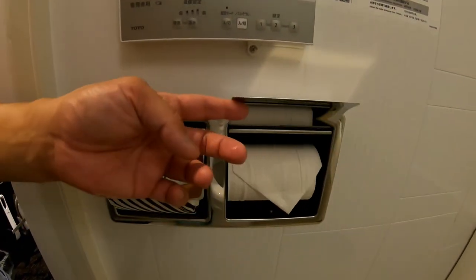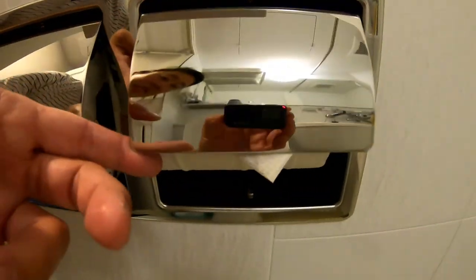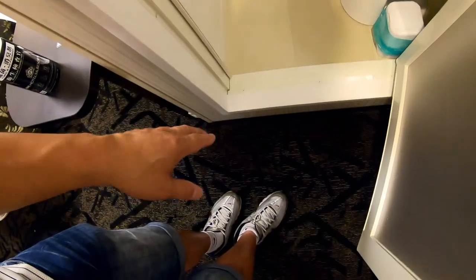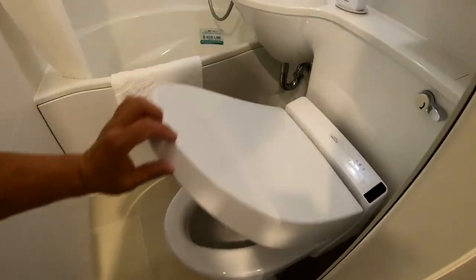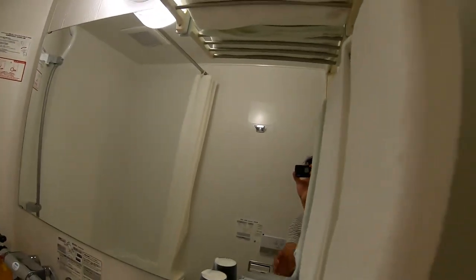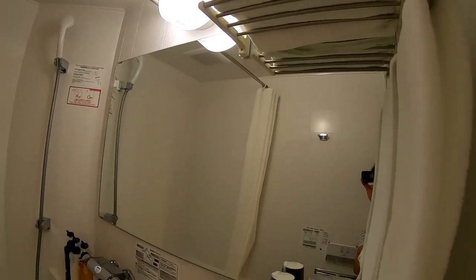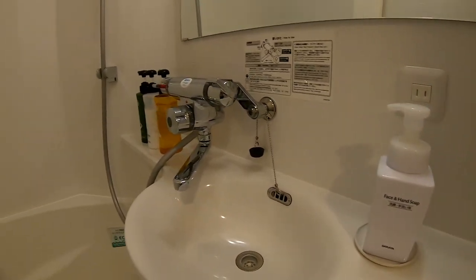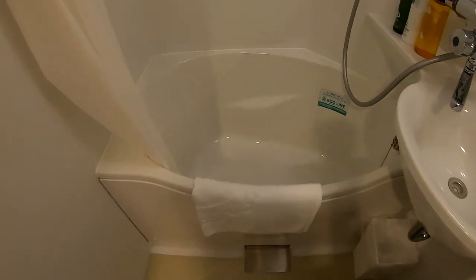Nice. They do this in Japan, especially at hotels. You have to take off your shoes before you go on there. Okay, I'm gonna shut this. They've got towels, perfect. I brought my own, but I'm gonna use theirs, of course. I'm just staying for one night. Yeah, taking off my shoes. Look how tiny it is.